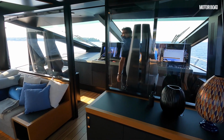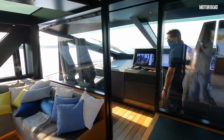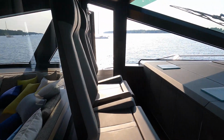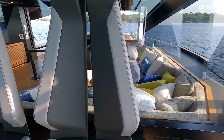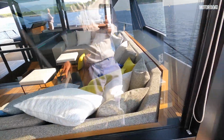And while things are a little quieter, I just wanted to show you this upper deck. So you can see there's a glass bulkhead that separates the Sky Lounge from the bridge deck area. But look at these helm chairs. Even these are a piece of sculpture. Carbon fibre backs, split down the middle. Everything is just taken to an nth degree.